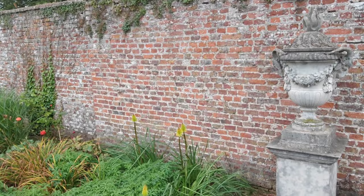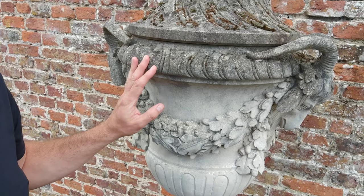And look at this one behind me, it's a really old one, probably made from carved stone, I would have thought. Or if not, it could be a reconstituted stone to look like old stone, but it's still beautiful. The detail on there.